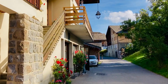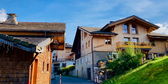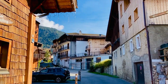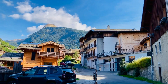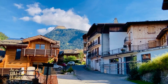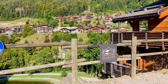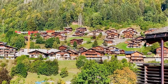I can ask also if there's a route, so we have a place to walk, because the guy explained to us where to pass. It's very, very nice to live here. It's relaxing. And the view. Yes, we have the bridge. We will cross the bridge there. No, we have to go down here. Yeah, it's beautiful. Their house is here.